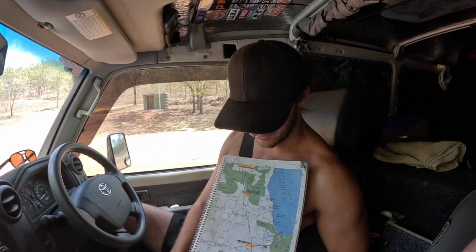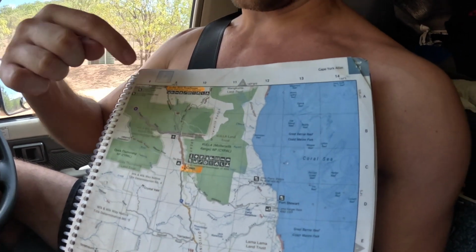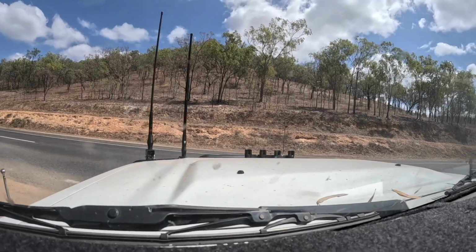The trip to the tip continues. Today we're starting from Coen. We're going to do about 66k and our next stop will be Archer River RoadHouse. Ultimately, we're trying to get to the most northern point of Australia, which is still 475k away, so certainly won't be today, but we're on the way. On the road again.